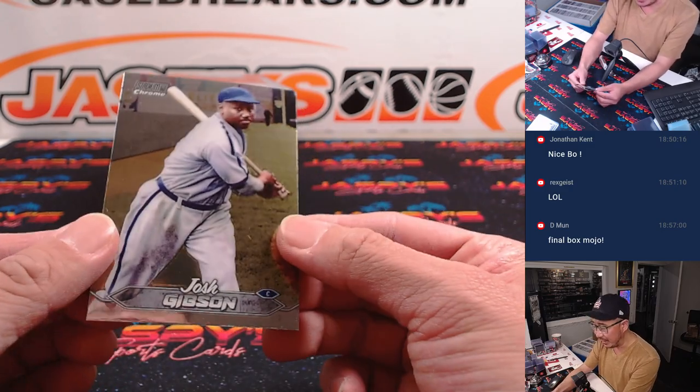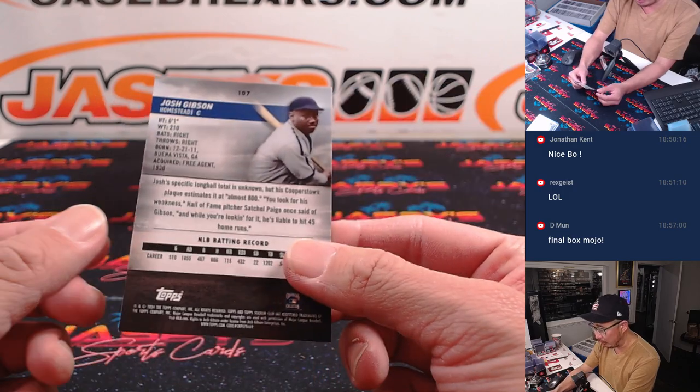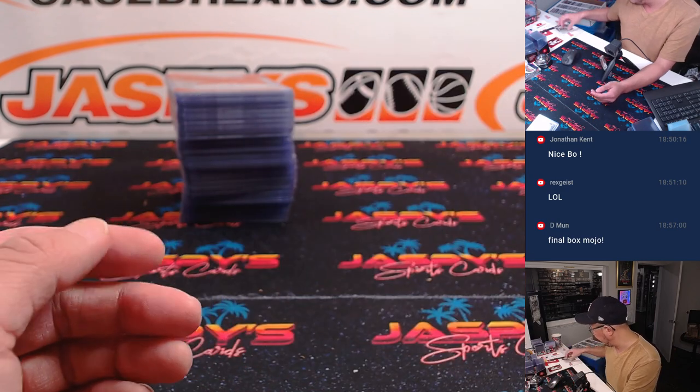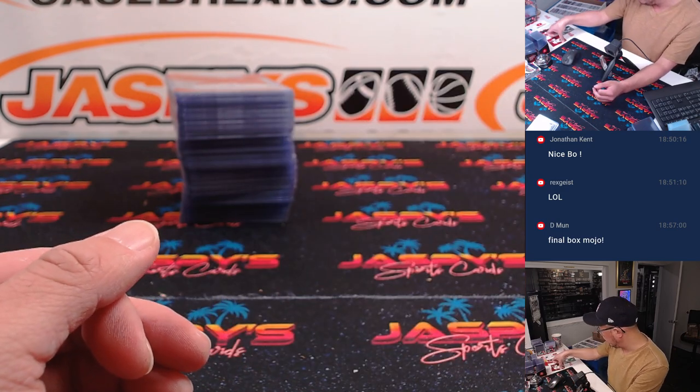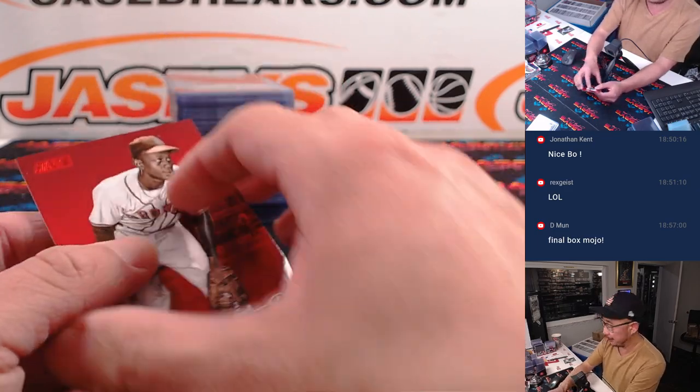I don't think there's anything numbered or anything like that, but we'll also include, if any, I don't think I noticed any more, but any of the other Negro League teams. The Satchel Paige, actually, the St. Louis Browns turned into the Orioles, so these are going to go to the O's.